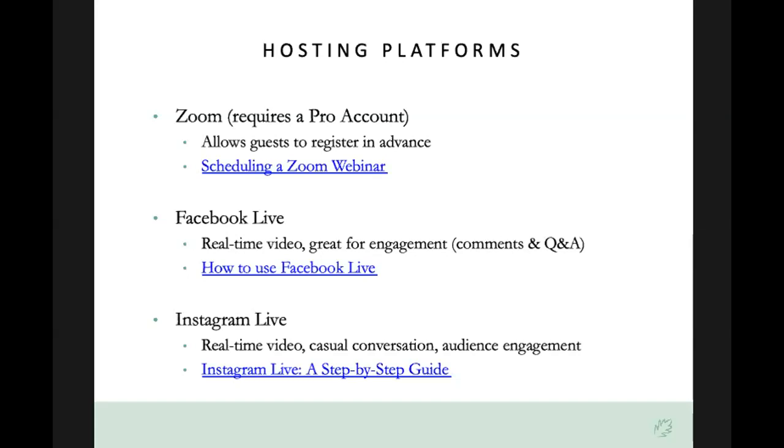So the first of which is Zoom, and most of us are likely very familiar with Zoom after this year. So this is a great option to use for a virtual book launch event, as it allows guests to register in advance, much like you did for this webinar. This is great for the author to see how many individuals have signed up for their event in advance. And also gives the author names and contact information, which can be used to reach out to those individuals to ask if they would like to opt in to a newsletter.